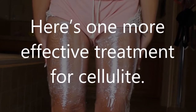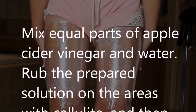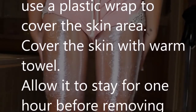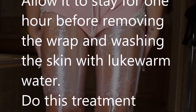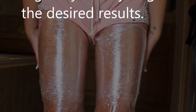Here's one more effective treatment for cellulite. Mix equal parts of apple cider vinegar and water. Rub the prepared solution on the areas with cellulite, and then use a plastic wrap to cover the skin area. Cover the skin with a warm towel. Allow it to stay for 1 hour before removing the wrap and washing the skin with lukewarm water. Do this treatment regularly, until you get the desired results.